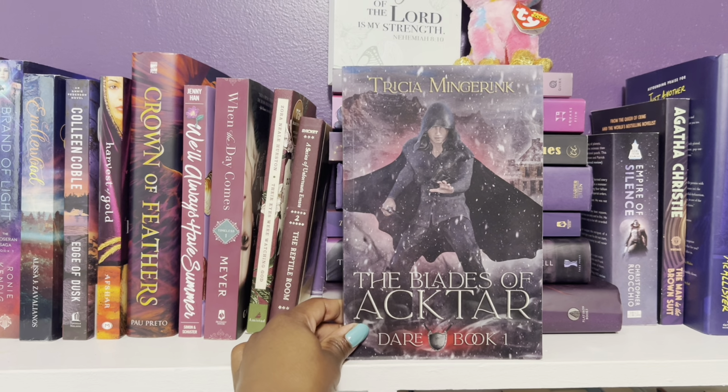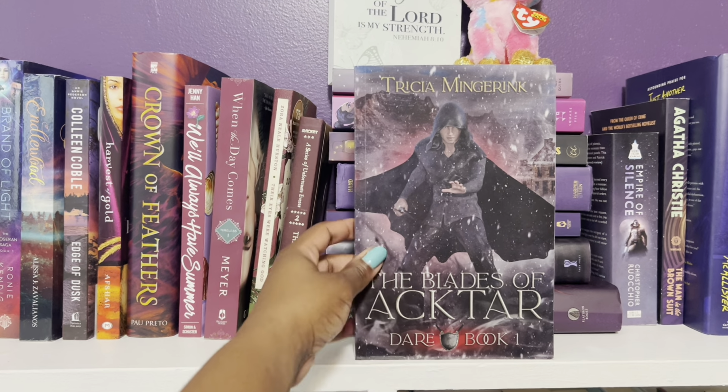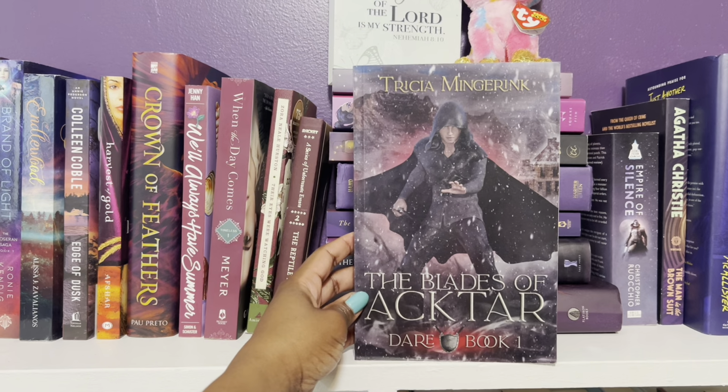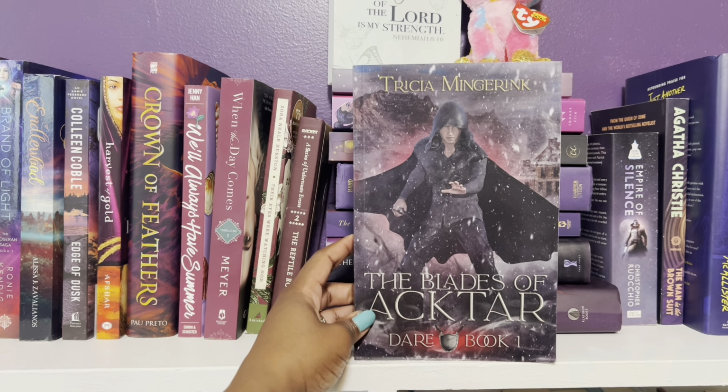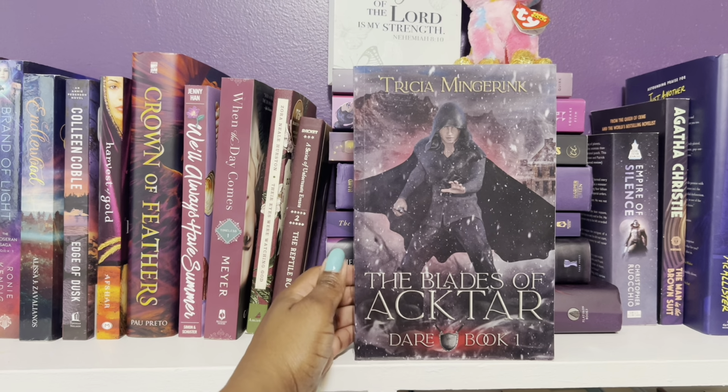Ciao. The Blaze of Akatar, Dare, book 1. Let me tell you, this was a fantastic start to a series. Looking forward to finishing it. I think I gave it 5 stars out the gate. It did what it's supposed to do. This is a Christian fantasy, non-magical fantasy series. Kind of the allegory is around Daniel in the lion's den, and it's giving what it said it's supposed to give, and it's giving me a little dash of Fitz and Chivalry too. So I really enjoyed this series.